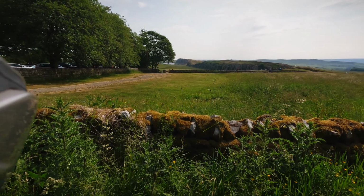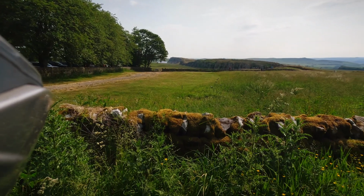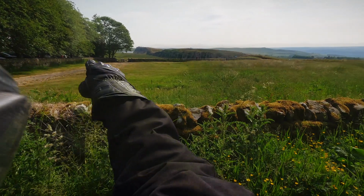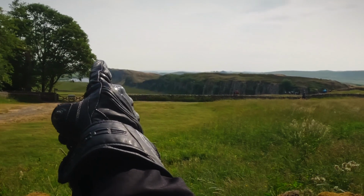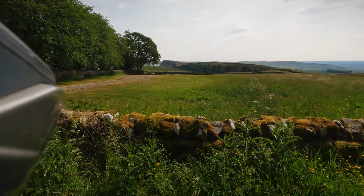So those invading from the north, the Picts, would have had to climb that first and then get over the wall. You can see it's got a dry stone wall there, but the one that's running off in that direction is the wall, and it drops down. Then you can see it going all the way across there. And just a bit further up in the dip is the famous Sycamore Tree.